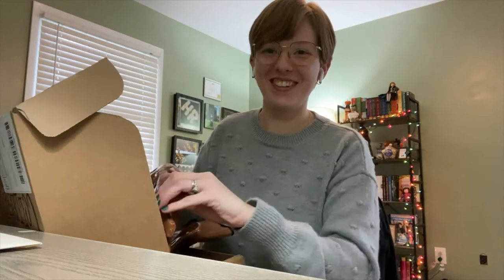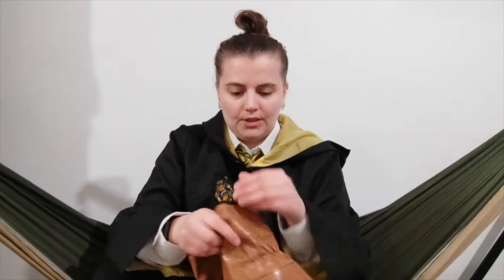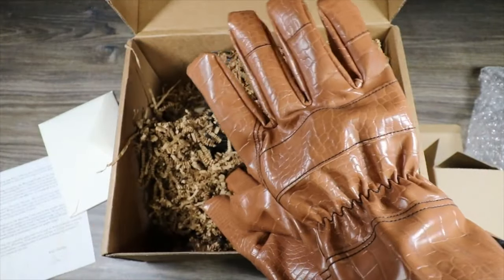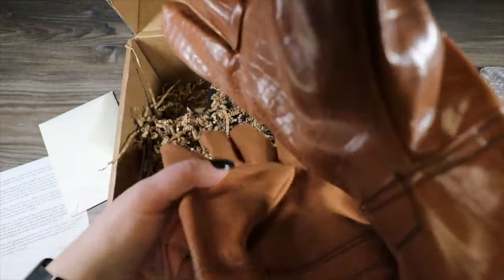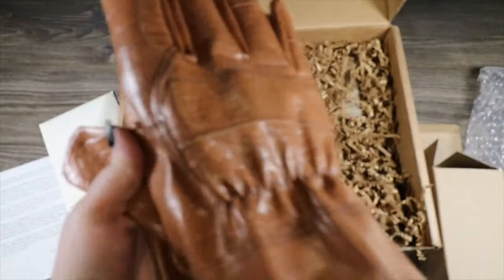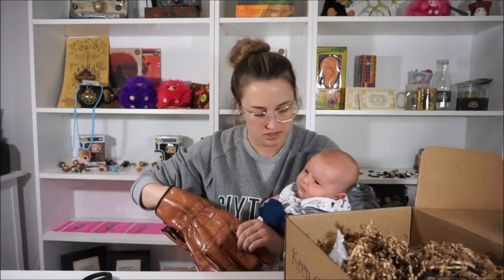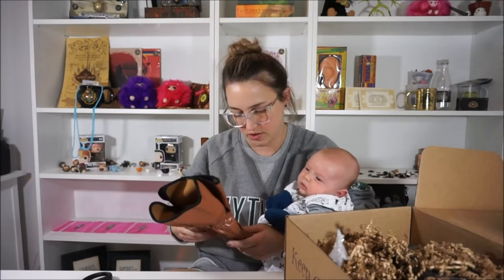That's awesome. Nice quality, by the way. These are really nice gloves. They're huge, but these are really nice. Okay, these are super fun. These are gonna look really cute with my Hagrid stuff, because I feel like Hagrid would have a pair of these as well. That is so cool. I've never seen dragonhide gloves in a box before. Oh, and they're really soft inside. So that's fun. What do you think?